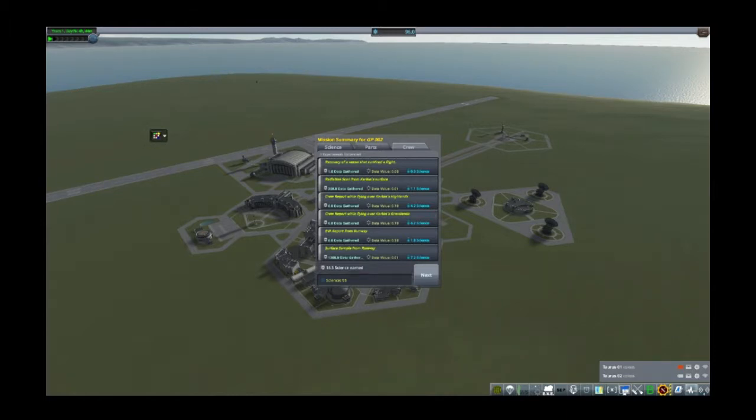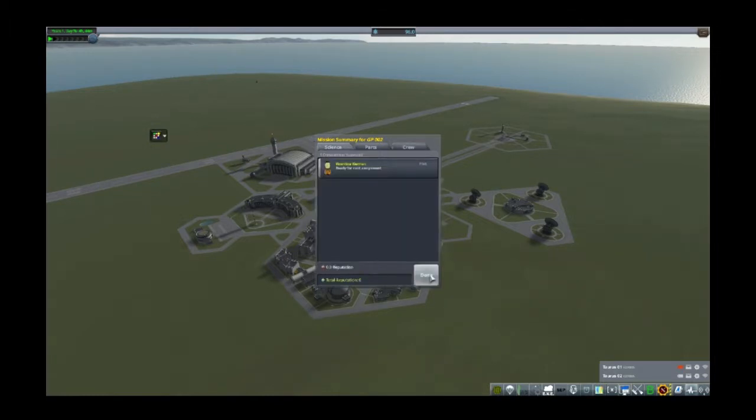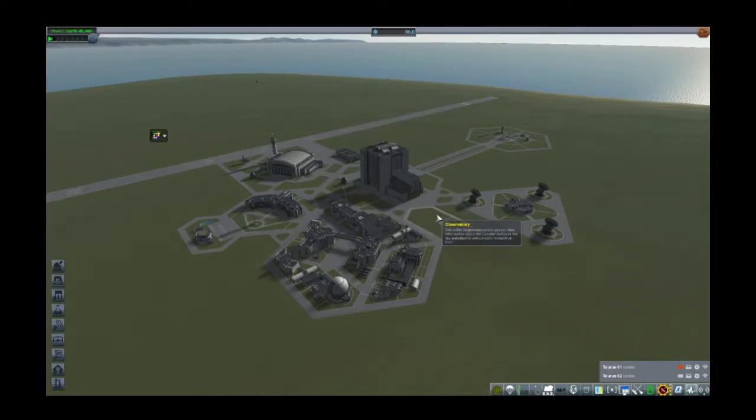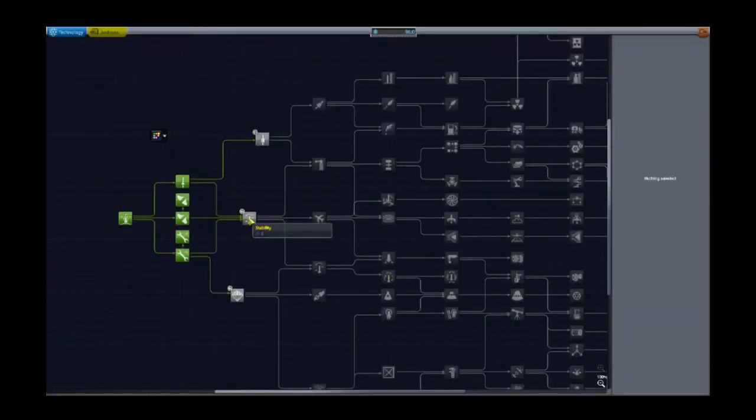Okay, so radiation scan, crew report, highlands, grasslands, EVA runway, surface sample runway. Great. Valentina should have got some awards for that surely. So the research: landing, G-force 4. Well, she did pull some G's. So what's that give us? 96 science. So there's that.